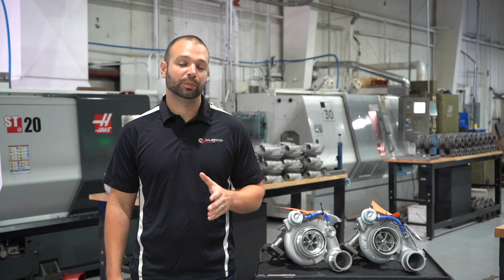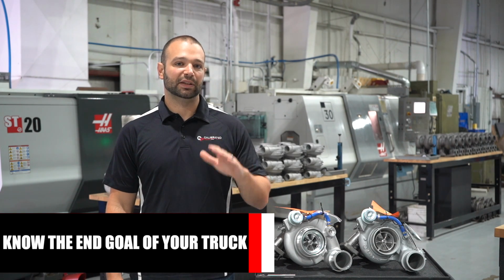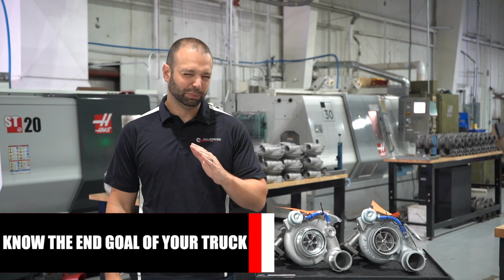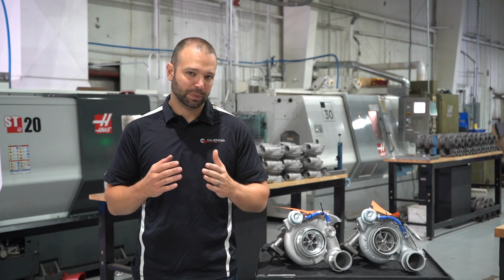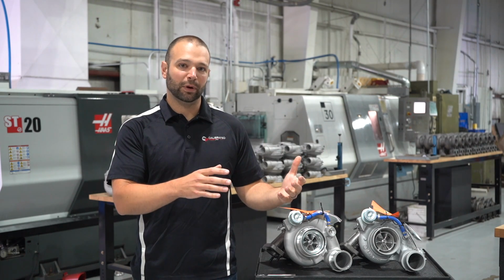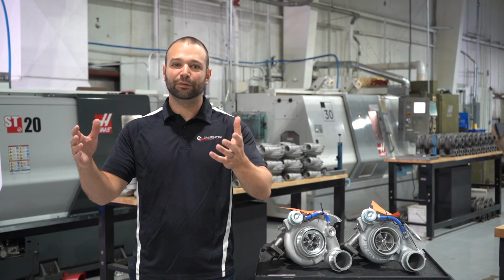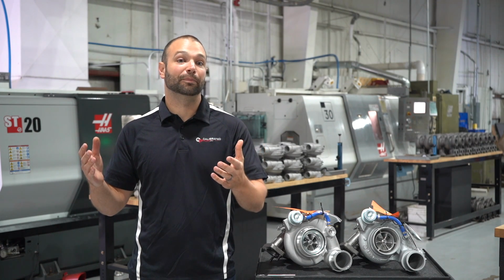Now, if you want to make high horsepower, here's my advice to you. Pick the power level that you want to make and size the turbo right there, to be right on the bleeding edge of that max power number. If you want to make 800 horsepower, don't put an S480 on the truck. You're going to get all the lag of the 480 and you're going to be right in the meat of the efficiency range at 800 horsepower where you drive the truck 1% of the time.